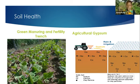And then something else I want to talk about very, very briefly is the gypsum. Basically, in your sodic soils, we have two charts here. On this side you have your calcium and your sodium. And on this other side, you have calcium also, and the sodium ions are able to be washed through.